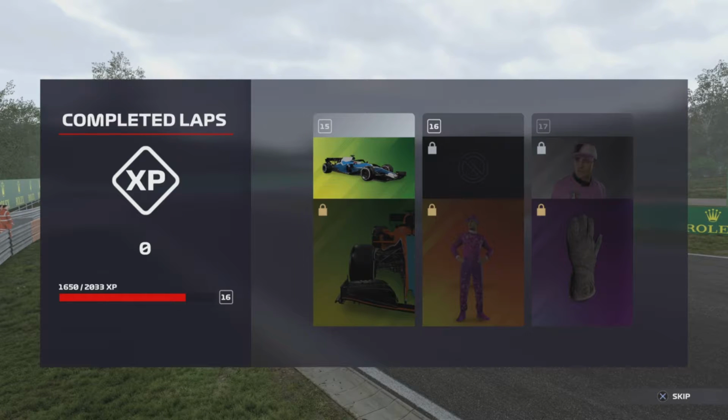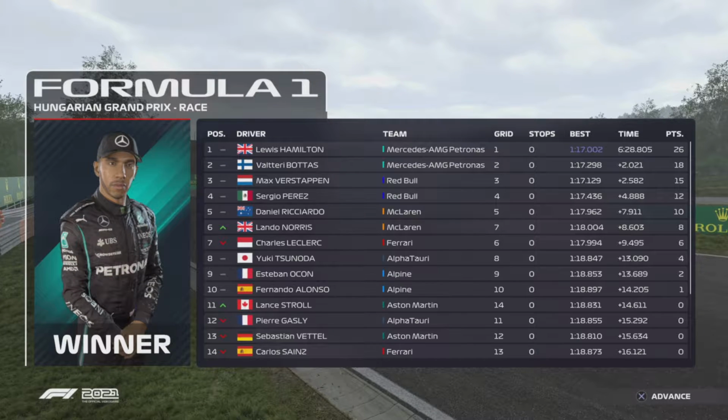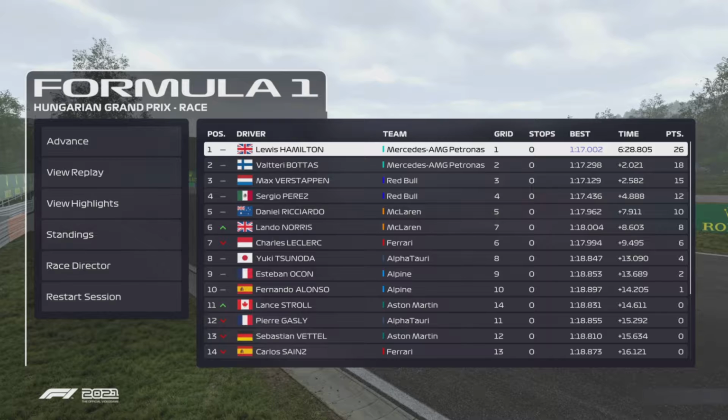Some amazing talent out on the track today. But Anthony, who would you pick as your driver of the day? Mick Schumacher gets my vote today.